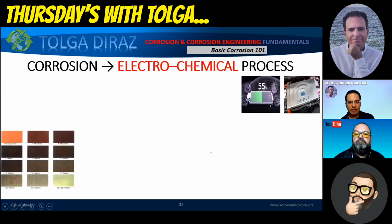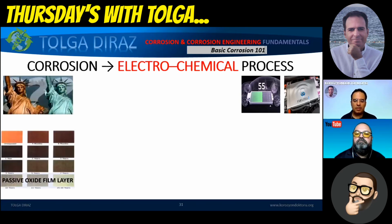What I mean by that, for example, is the Statue of Liberty. It was made from copper, and the copper changed color from brown to green. So some metals, like copper, can have a nice color change. Corrosion can be used as a color change if you want to make, for example, some item look antique. So it's very nice. For example, copper goes from white or light brown to yellow.